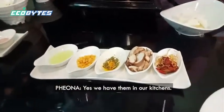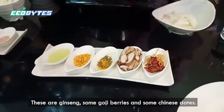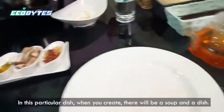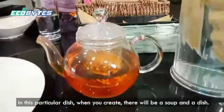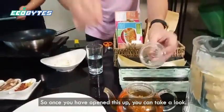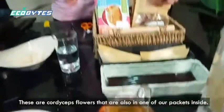Right. And these are ginseng. These are some goji berries. And of course, some Chinese dates. This is meant for our soup. In this particular dish, when you create it, there will be two: you will have a soup and you will have a dish. So once you open this up, you will have this, maybe you can take a look. This is our cordyceps flowers. There's also one of the packets inside.